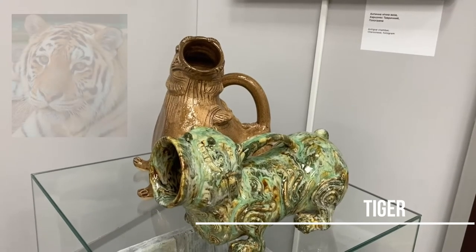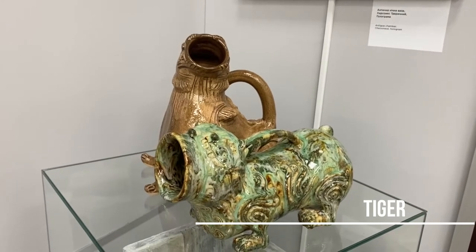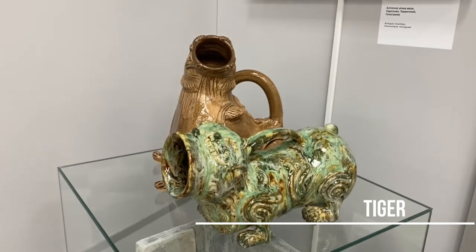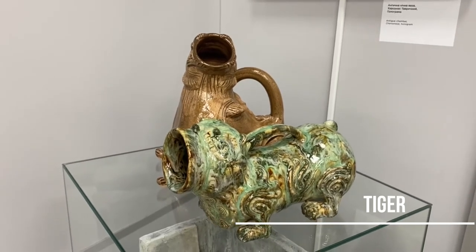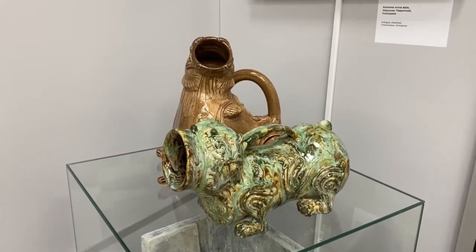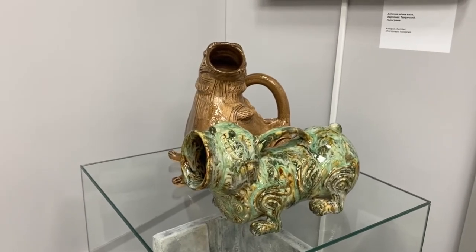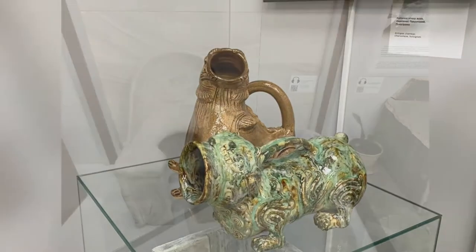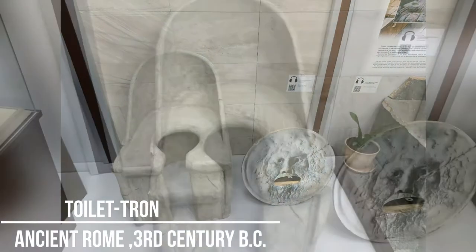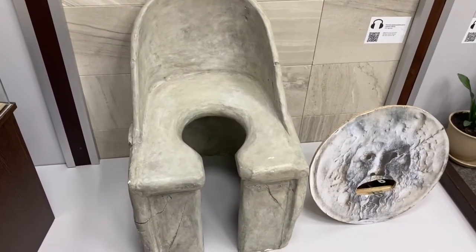When in ancient times tigers began to attack settlements in China, it was not enough for the emperor just to kill them. He wanted to humiliate them, and thus forced people to make portable toilets in the shape of a tiger. Next for your attention, it's not just a toilet, but a toilet throne from ancient Rome, as it was in the 3rd century BC.